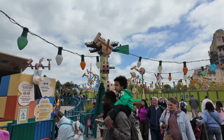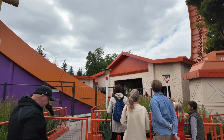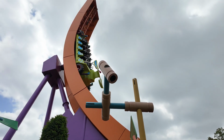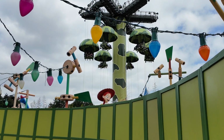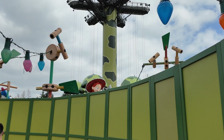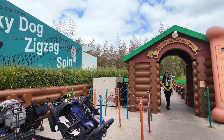So yeah, the queue for Slinky Dog doesn't tend to be too bad, but for the RC ride it does. It's quite popular there. Let's see that go back up. Whoa! I haven't been on this one in all the times I've been to the park. I'm not sure why, because it looks fantastic. Whoa! Here's the drop tower. Just started going as we're walking towards it. Oh, that's cool. But here's our next ride, Slinky Dog's Zigzag Spin for a 10-minute wait.